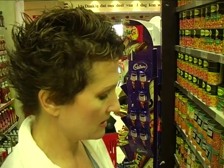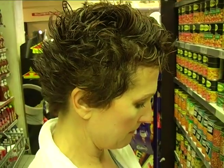Again, we're back down to the beans. I do like using butter beans. Again, I don't always have the time or inclination to soak them and cook them for hours on end. But here, for example, you've got 3 kinds of butter beans. You can take a look at the labels down here.